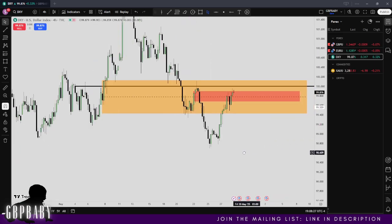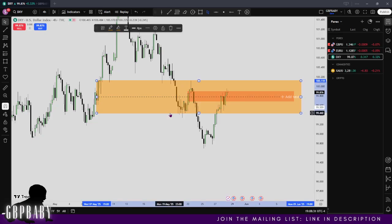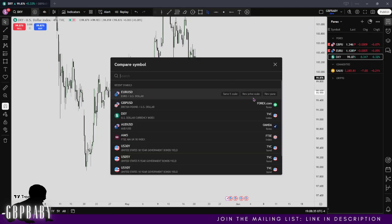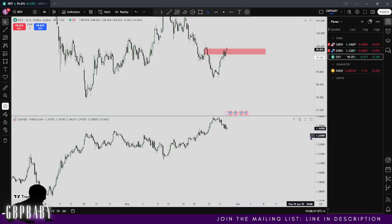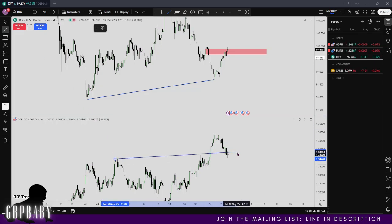Now that's not the only thing that's got me changing that bias. There is actually some significant divergence going on, and I'll show you that right now, which has completely changed the way I've been looking at the markets and approaching this week in general. So here on dollar, you can see that we've made a higher low, whereas on pound we haven't made a lower high. You can see we've actually made a higher high.